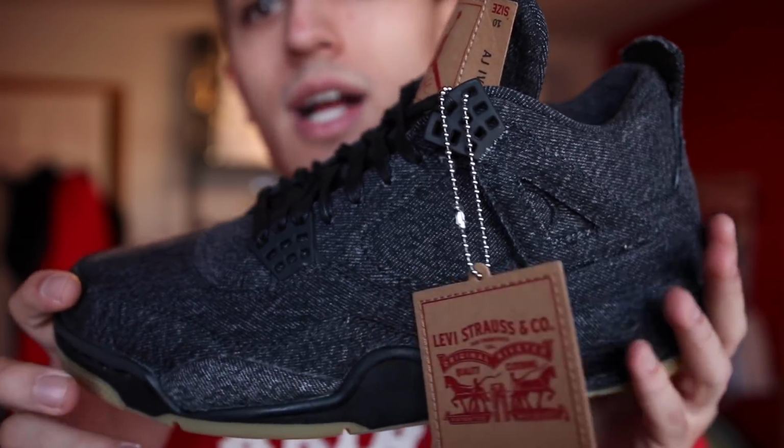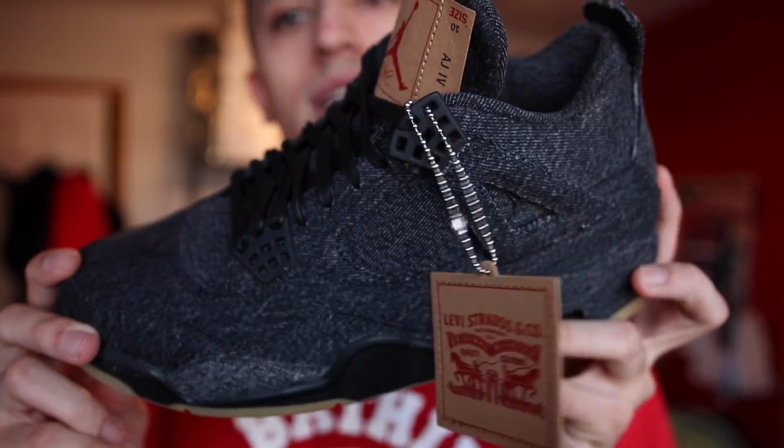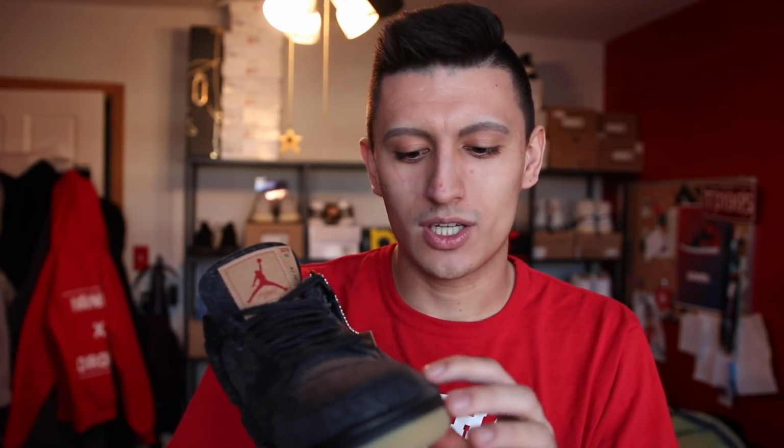Really dope sneaker. I want to say these are low-key heat. There's not too many denim sneakers out there that are done well, and these are awesome. And this is a shoe that you can wear a ton as well. So yeah, I want to say that once I do the custom, I'll give them away. So stay tuned for the custom.